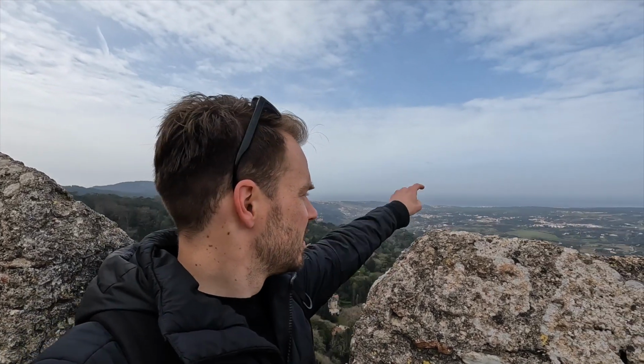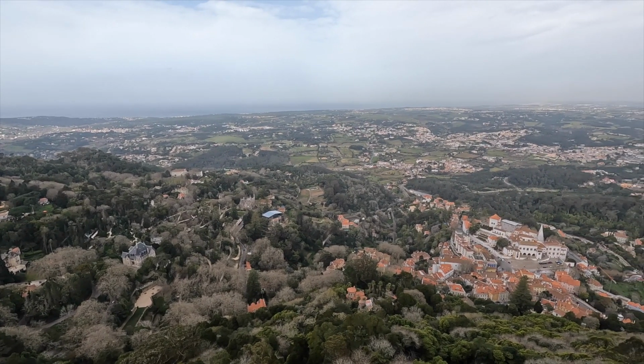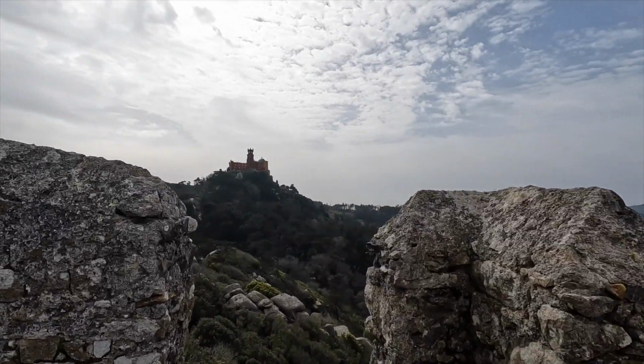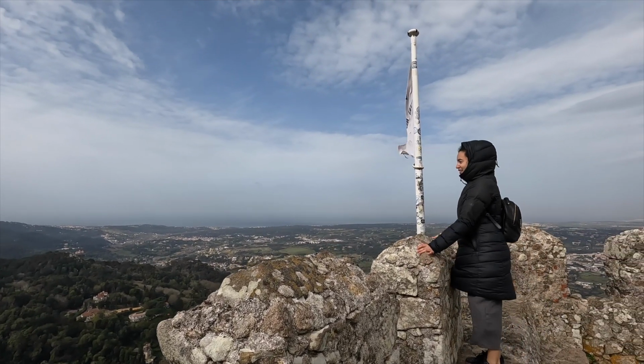Another really cool thing about being up here in the Moorish Castle that we couldn't see from the Pena Palace is the ocean behind us here. I don't know if it shows up on camera, but you can see the Atlantic Ocean right there, and you can see why back in the 11th or 12th century they chose this place to build a castle, because you can see everywhere around you for protection. So windy up here.